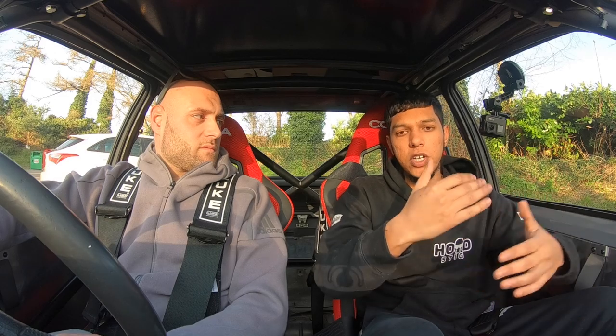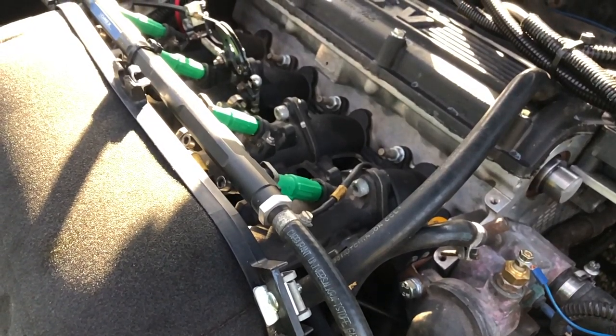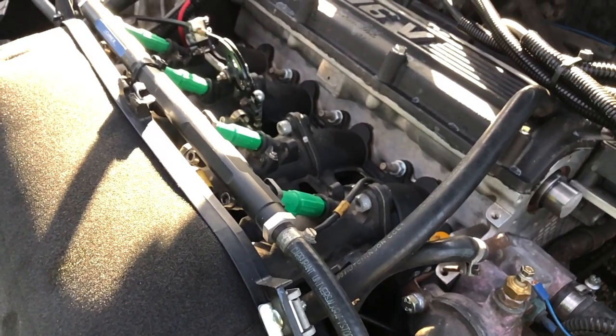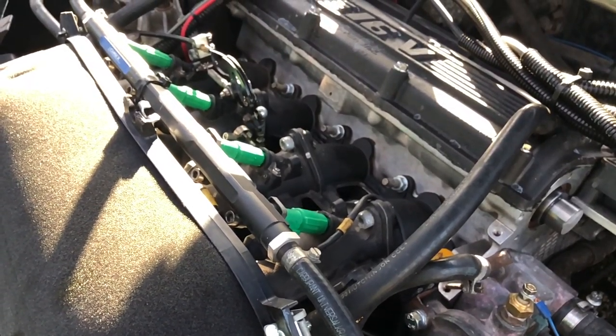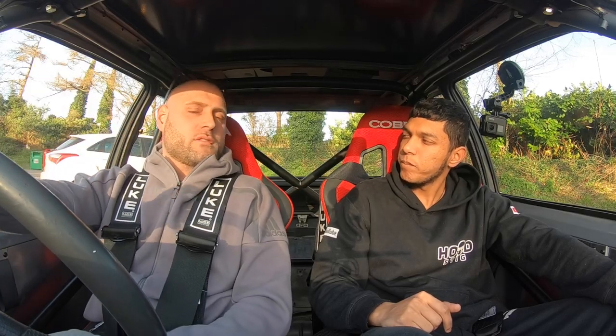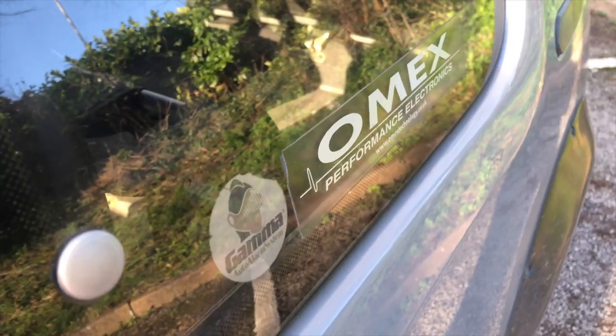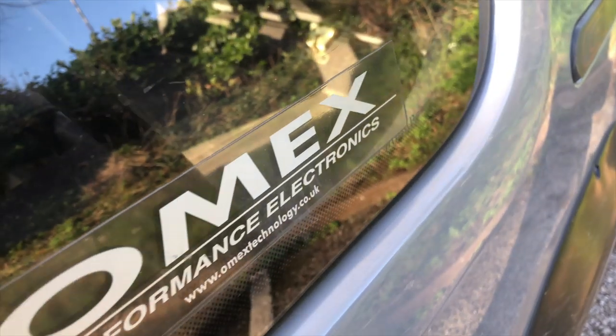Did you tweak it up all in one go, or rebuild it in one go? I was running some Piper cams on it at one point, but I was not happy with the performance. Brake was all right, but it just wasn't pulling right. So I looked into it and these were as crazy as you can go without going crazy on all the internals, without going bottom end as well. The bottom end can take up to 8,000.